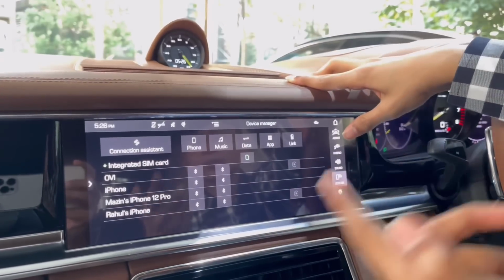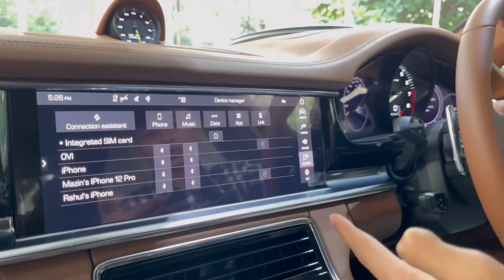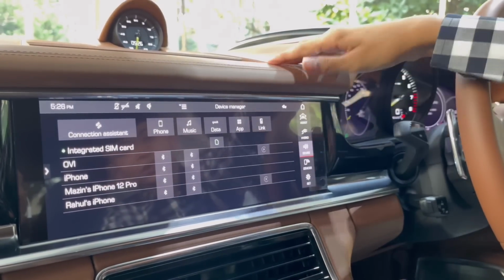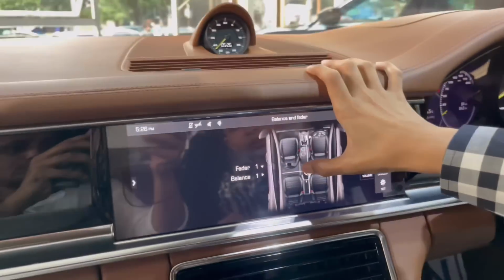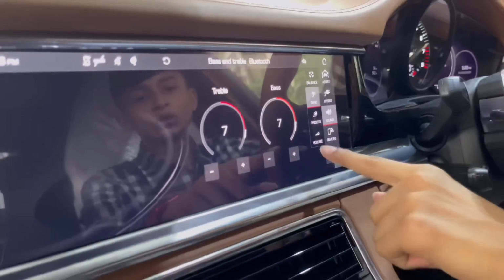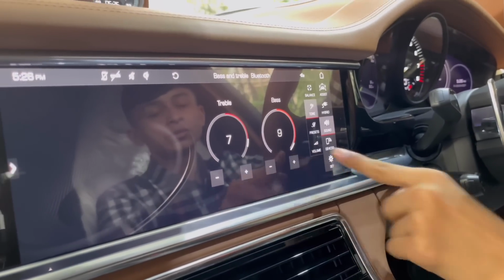If you go one more up, this is for all the controls for your device. So connect your device. It has Apple CarPlay, but it doesn't have Android Auto. Then come once more up, this is for sound. So where you want the sound to be perfect, so on driver's seat or just in the center. So in the center. Then you have your tone, so your bass or your treble. You can control from here.